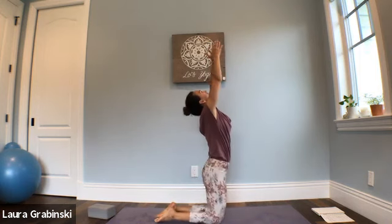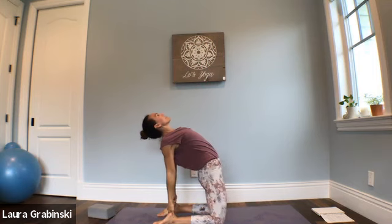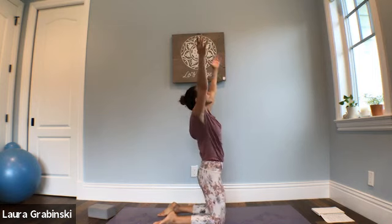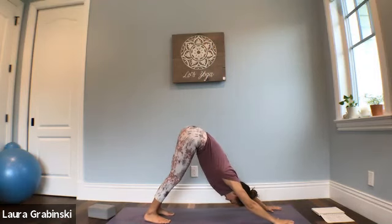Inhale. Exhale. Inhale. And exhale. All the way back up from your Ustrasana to standing knees. Downward dog, exhale. Hold downward dog.